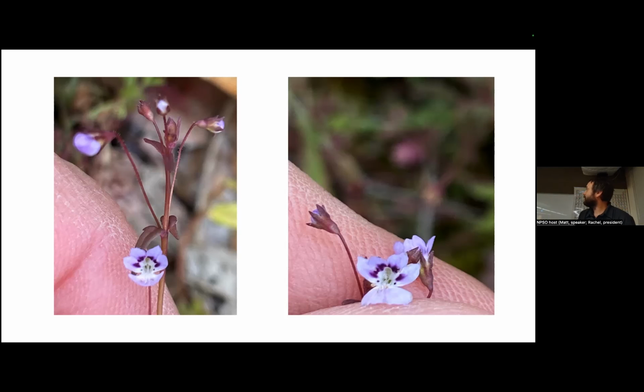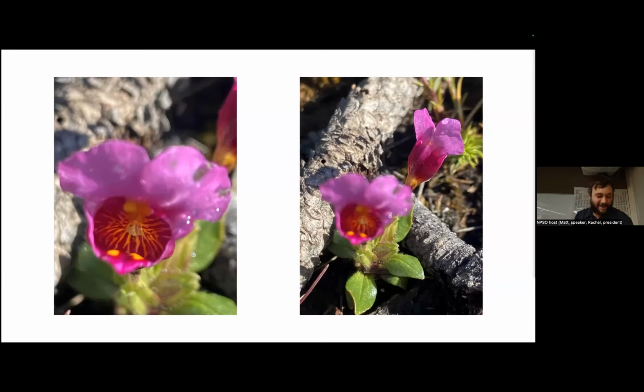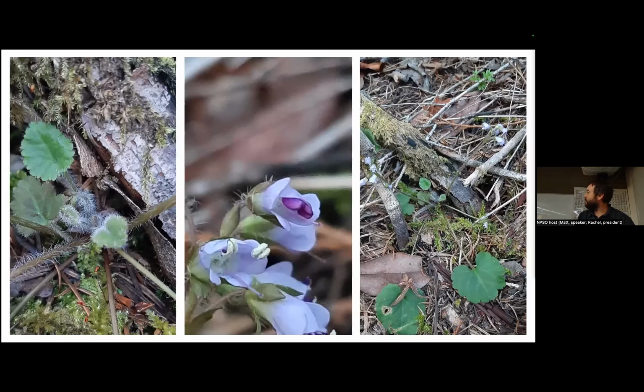Good. This is the Snow Queen. It's coming up. It's up now. This is more in the forest environment, but this is an early one that comes up here in the springtime in the forest environment. One of the first ones to come up. Veronica. I mean, that's also plantain family as well.